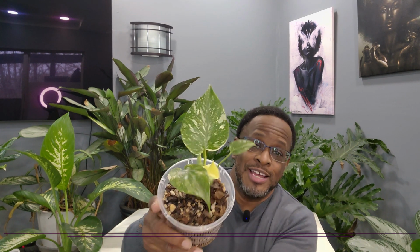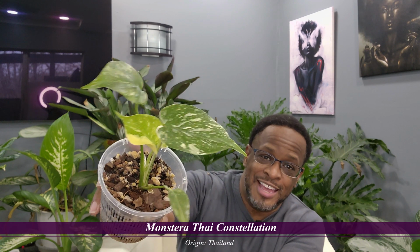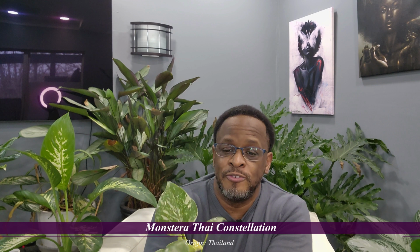All right. So next up, we have the Monstera Thai Constellation. And no, it hasn't shrunk. This is the smaller, younger of the two that I have. I got this from a vendor off of Etsy called Bartrop Plants. They are out of Columbus, Ohio. They do have a brick and mortar store. So if you're in that area and have never gone by there before, definitely go check them out. They have a nice selection of plants.